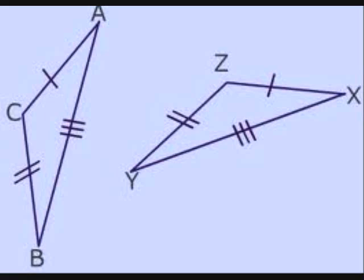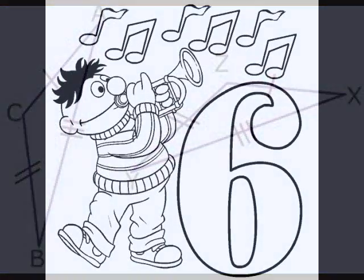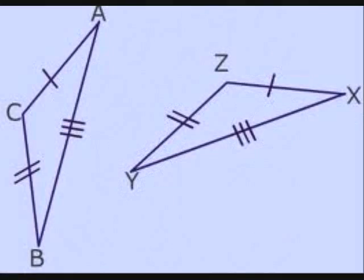To be congruent, you gotta have 6 things: 3 angles and 3 sides. Now what is 3 plus 3? 6. Open your book, you'll see them. It's the congruence theorem. You won't have a problem, all you gotta do is get them.